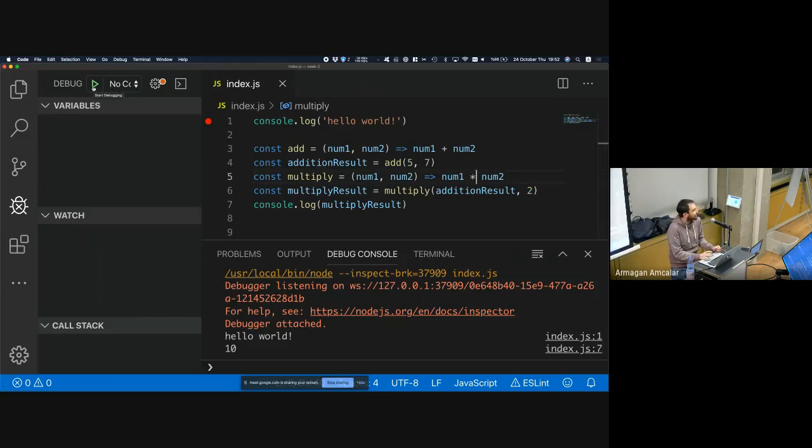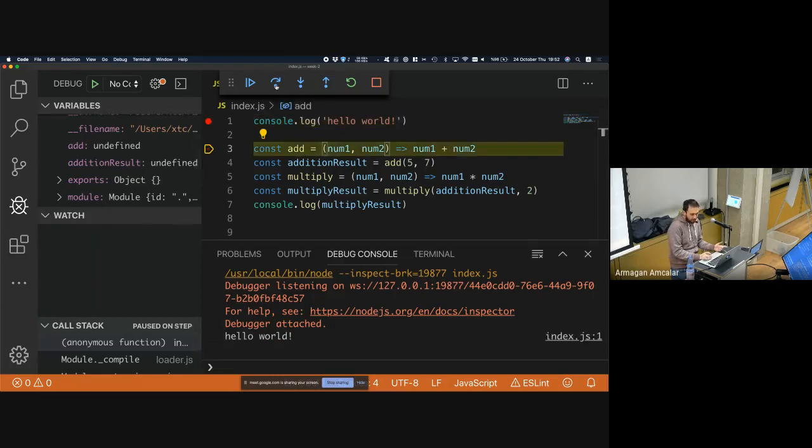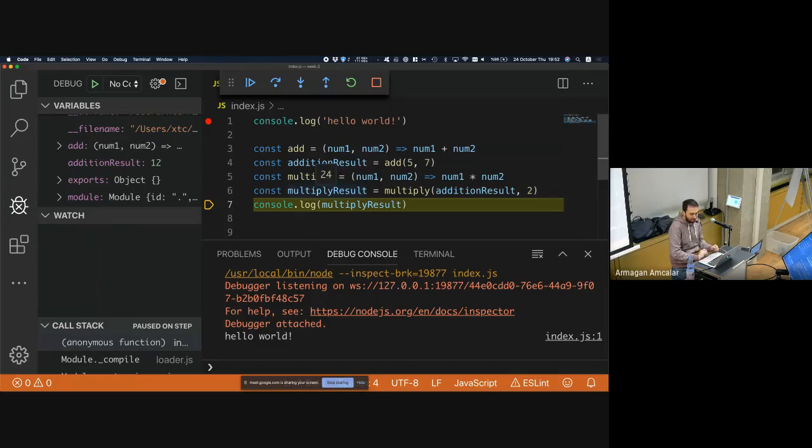I'm going to click this start debugging button, or you can do the same thing, debug menu and then start debugging. I'm going to do the same thing. The execution stopped on the first line. Next line, next line, next line, next line. And here, I hover on multipliers, and it's 24. I fixed a bug in my code.